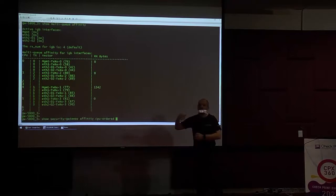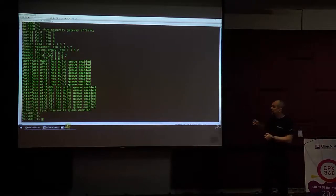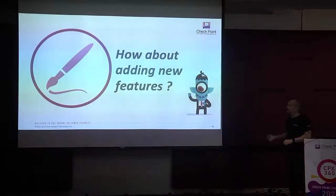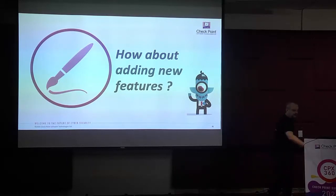Now, with Dynamic CLI, everything is done from CLISH, and by the end of the story, all the tasks that I delegated to my limited admin, he did because of the Dynamic CLI. Now, on top of that, I can even add some custom scripts and port them into Dynamic CLI so they would be available from CLISH. Let's see how it looks.